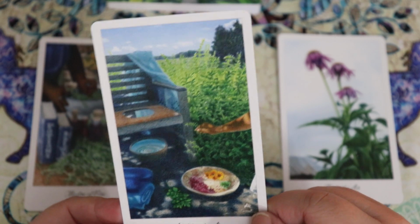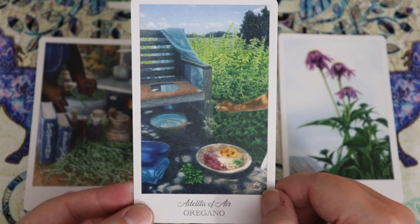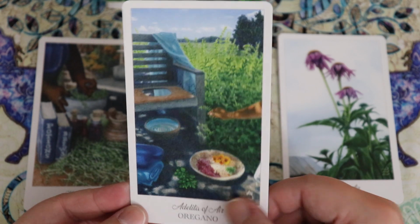There are so many birds outside and it's actually delightful. I'm kind of loving it. I hope it's not too distracting.